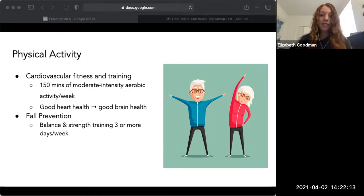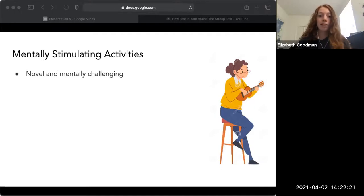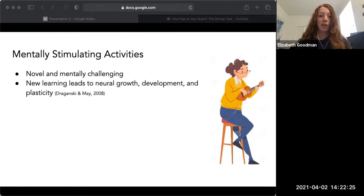So next, our second area is mentally stimulating activities. It's very important that these activities are novel and challenging. This is because learning something new and challenging your brain is what leads to the growth and development of neurons, or the basic working unit of the brain, as well as something called plasticity, which we'll get into in more detail later. Research studies have found that cognitively demanding novel activities can enhance memory function in older adults.